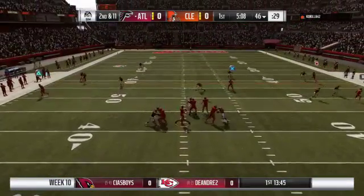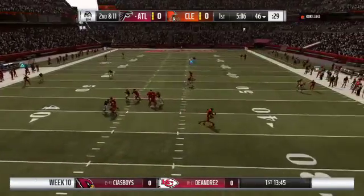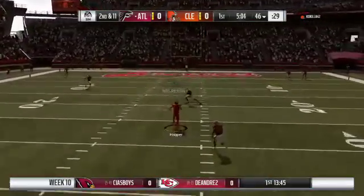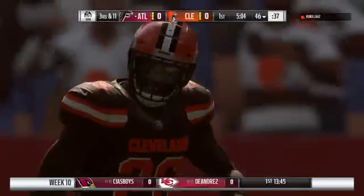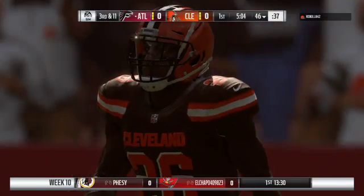On 2nd down, here's Jackson. Eluding the pressure right. And that is incomplete. Austin Hooper, the tight end, was the intended target. And now it's 3rd down.